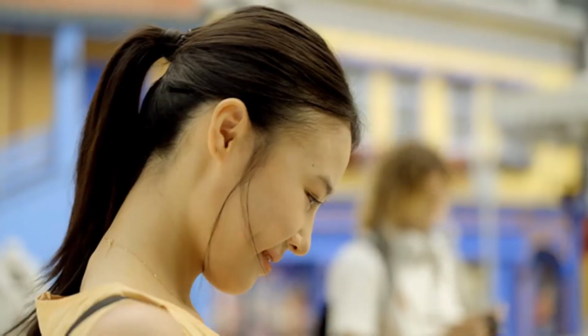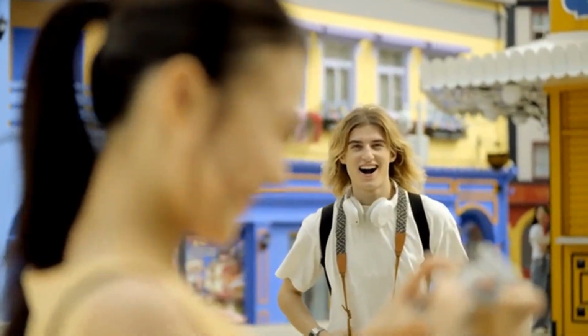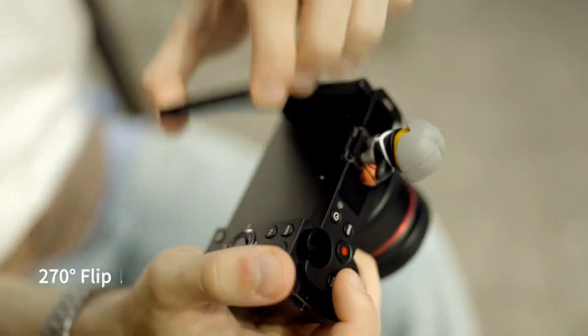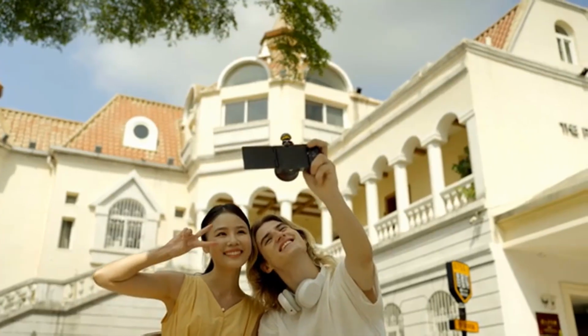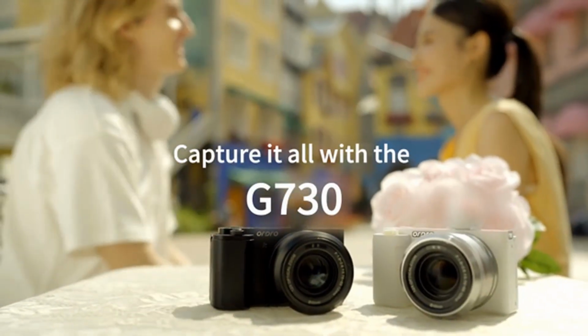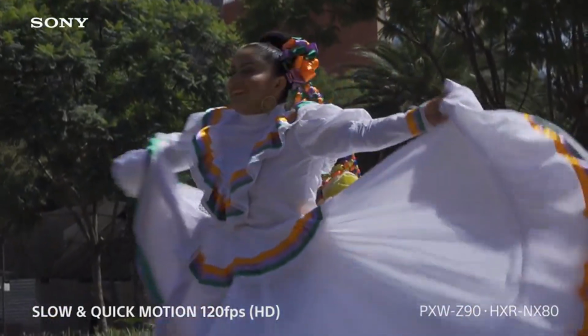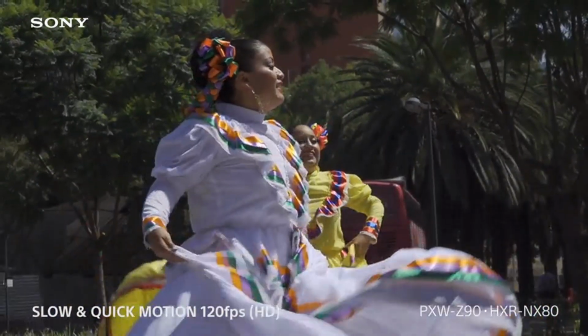These characteristics make PXWZ90V one of the best cinema cameras, due to the hybrid autofocus algorithm and 273 points that cover 84% of the frame area. Fast phase focusing is guaranteed. Autofocus can detect faces and can be fixed on the subject you select. In addition, it is possible to predict the trajectory and film objects in a top-notch quality.